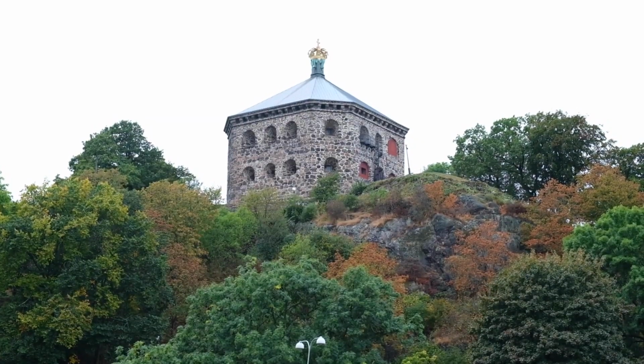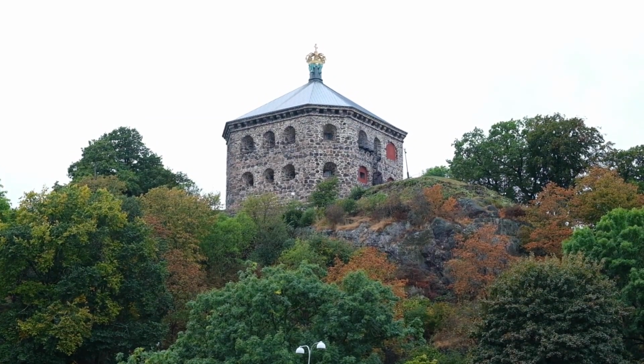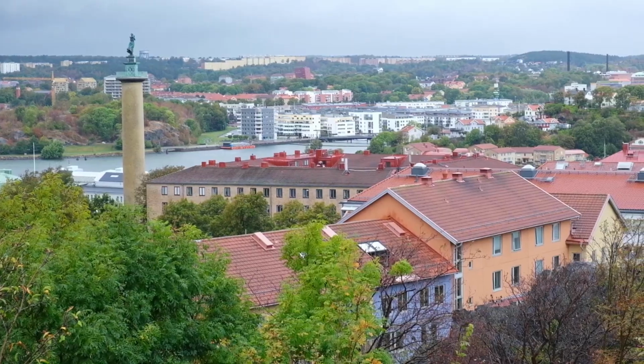Much of the city's landscape is built on hills, and I think we're definitely going to be feeling that throughout the day as we're exploring Gothenburg. So come along and let's see what the city is all about.